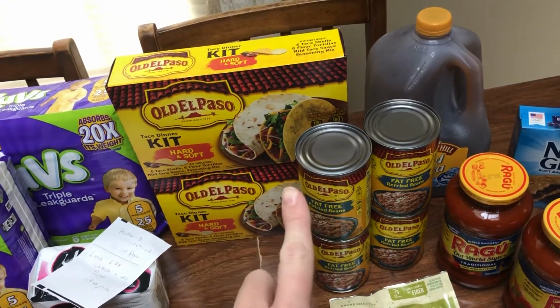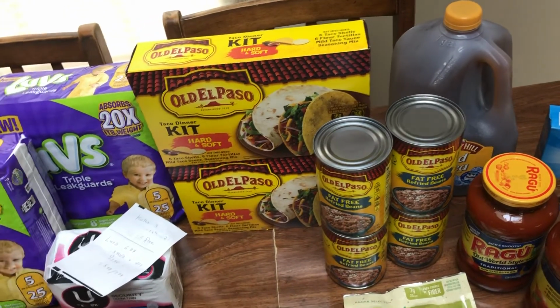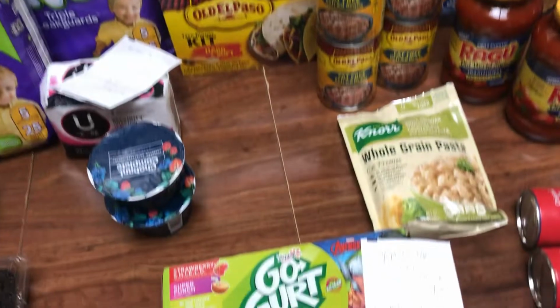I make tostadas. I'll make crunch wraps with the taco shells. Just break them in half and do half portions. It works out just fine.